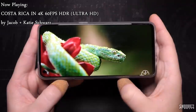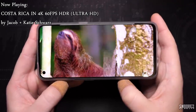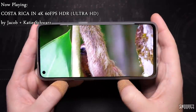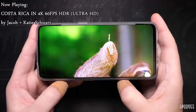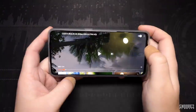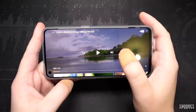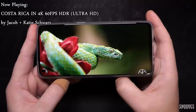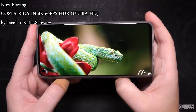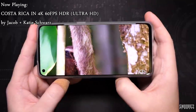So this is 4K 60fps. There we go. Ooh, okay. Bit laggy in that department. We may have to bump it down then. We'll try it again in 1080p, 60fps, HDR mode on. There we go, that's a lot better.